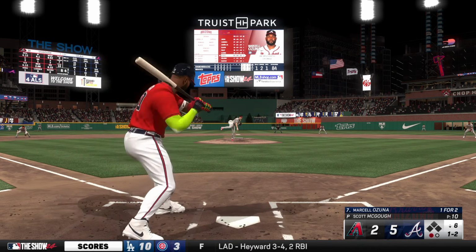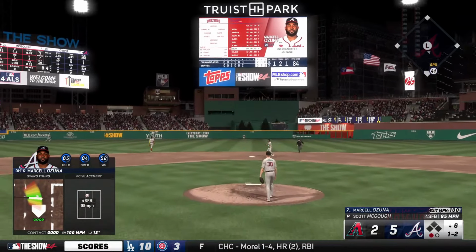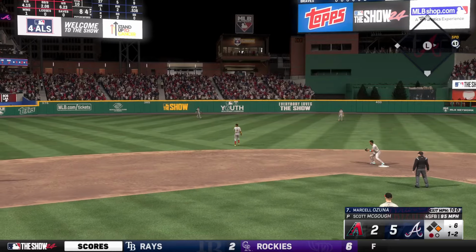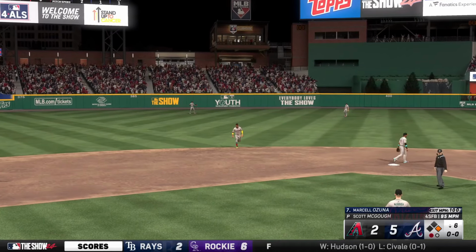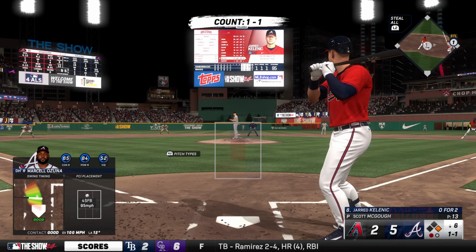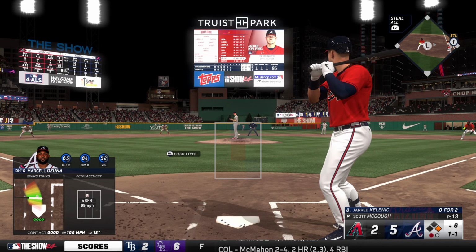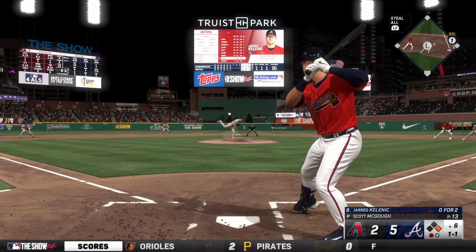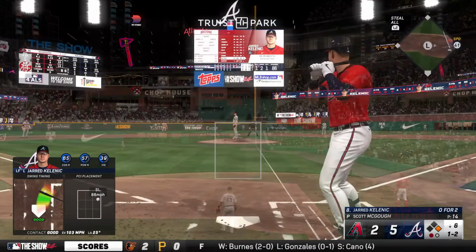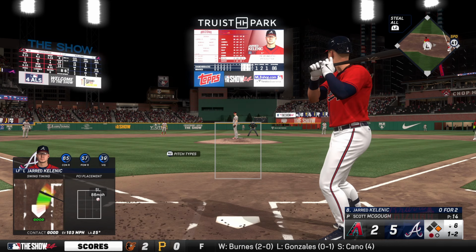And a ball and two strikes. Base hit, center field. So they get a man aboard with a one-out single. Now in for the Braves, Jared Kelnick. And the righty deals. High fly ball near the pole. That one is foul. Two runs across in the inning here in the bottom of the sixth.